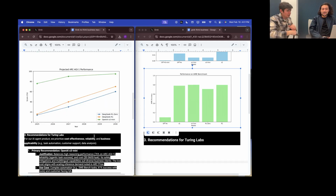Grok no think gave one more chart. We asked for projections, and we did ask for Grok projections. No think complied and added a projection chart. I don't think we're going to dive in and try to figure out how it was doing the projecting, but it is interesting to see it projecting ArcAGI performance, right?